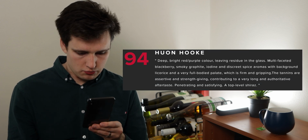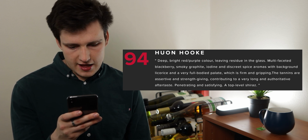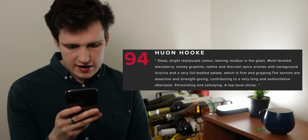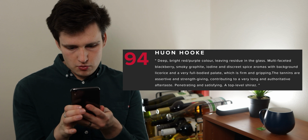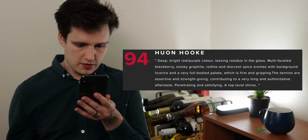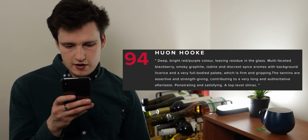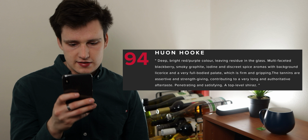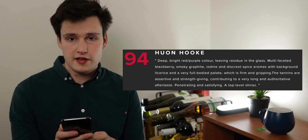So it's less savoury and more generously fruited than many of our other 2019 Penfolds bins, and it has been described as deep, bright red-purple colour, leaving residue in the glass, with multifaceted blackberry, smoky graphite, iodine, and discrete spice aromas, with background licorice and a very full-bodied palate, which is firm and gripping. The tannins are assertive and strength-giving, contributing to a very long and authoritative aftertaste, penetrating and satisfying. A top-level Shiraz.